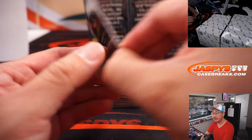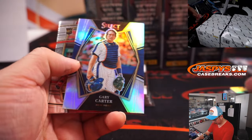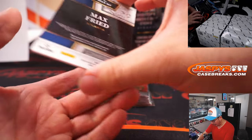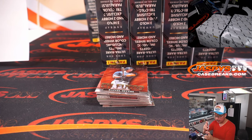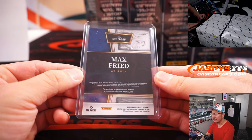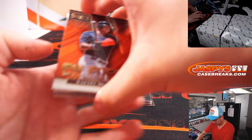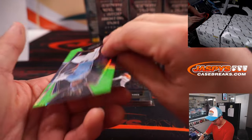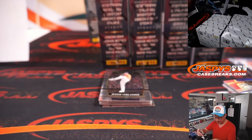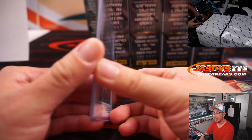Got a Tyler Glasnow now to 50 for Tampa Bay. Paul with the Rays. And 94 out of 99, Max Fried, piece of his jersey. Select swatches going out to the ATL, Bradley and the Braves. 94 out of 99. And a Wander Franco, nice, 84 out of 99. Tampa Bay Rays, that's for Paul. Nice Wander to 99.